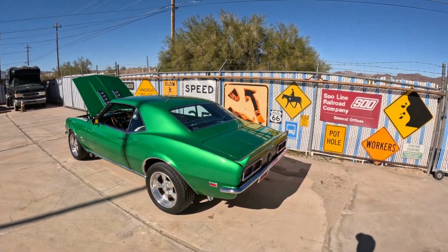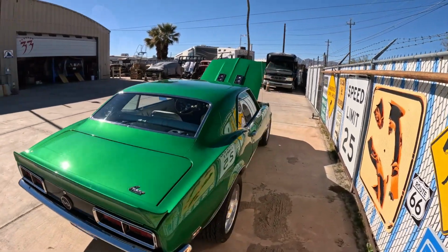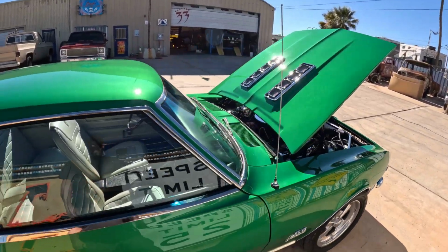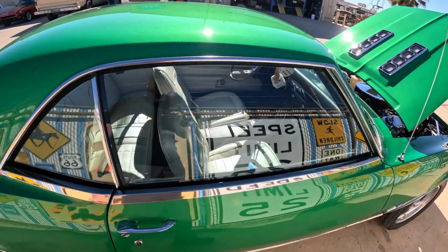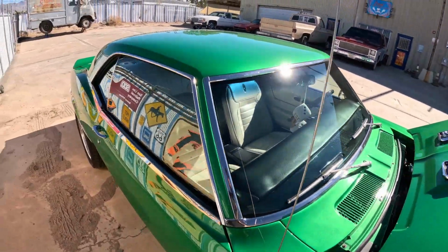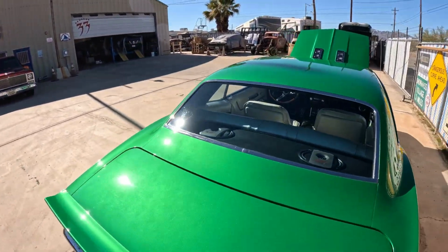But this is a wrap on this one. He's ready to pick it up and cruise it, have a good time again. Super nice glass all the way around. I'm sure that was all fresh when the car got redone.